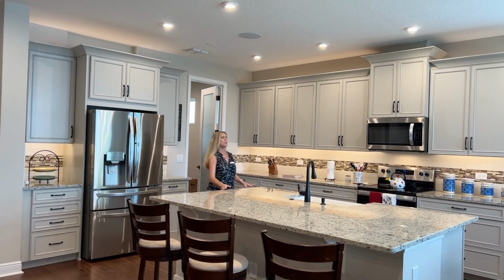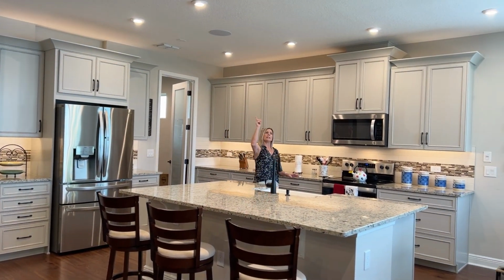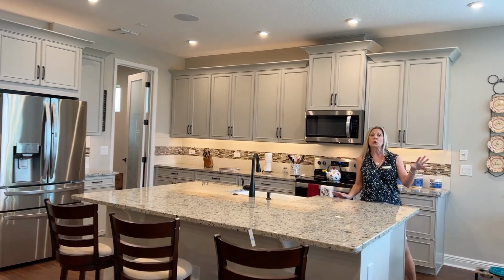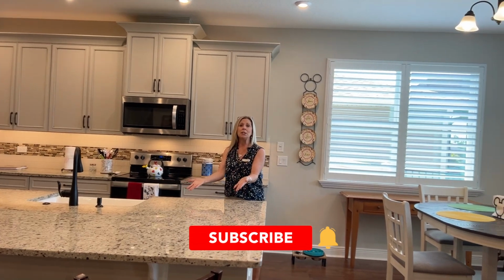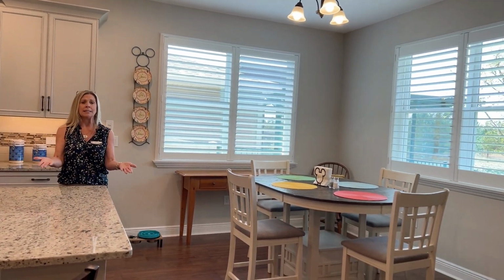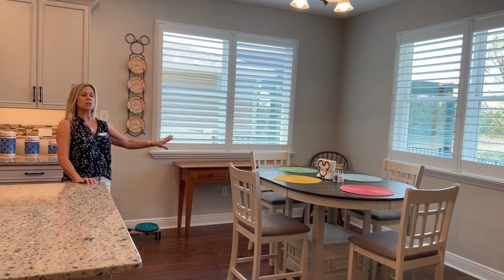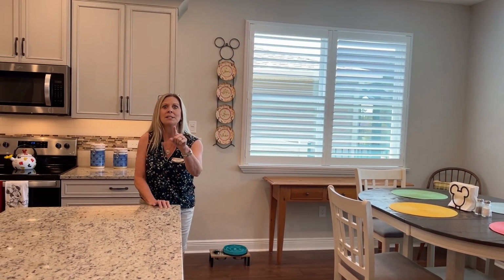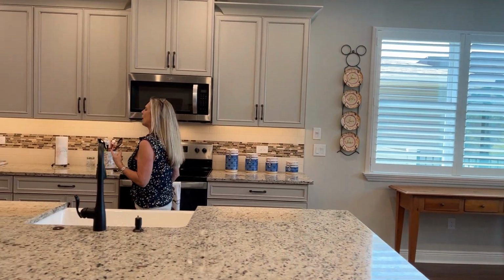You've also got the huge island. You can see they've got LEDs up over there. And then of course over here is going to be your breakfast nook or your day-to-day dining, but you've got plenty of room here at the island. I mean, this island is enormous. And then over here again, you've got plenty of space that's going to really maximize that view that I know you want to see, but not yet, because I have to show you what's back over here.